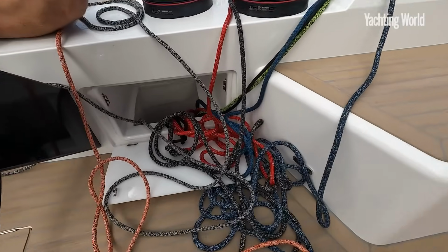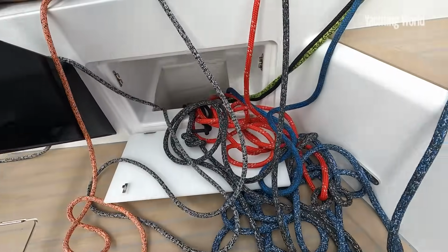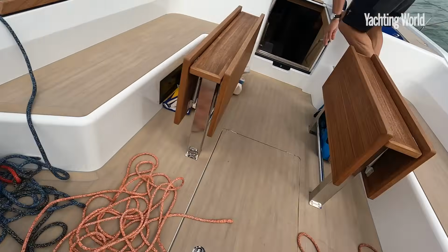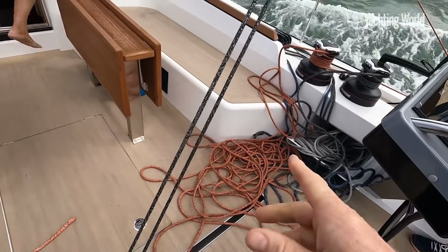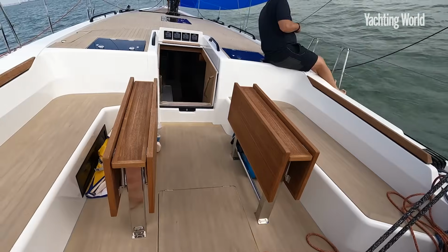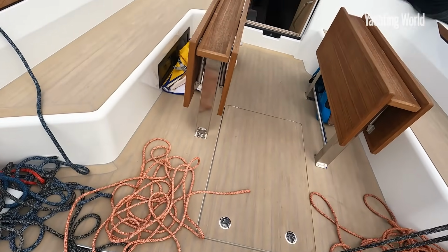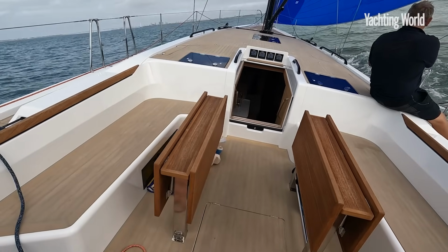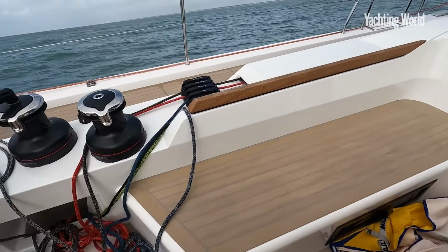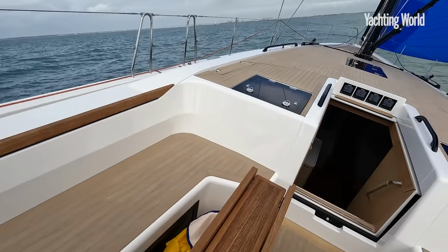So you can see here, they do have these lockers with little deep wells in there, but it still means you have to be disciplined about coiling them up and stowing them away. Obviously, with a spinnaker up now, you've got a lot of halyard and lots of sheet as well. So you want to keep it out of, especially if you do have a traveller, keep it out of that well as well. But the net gain is, being able to trim the boat from the helm is arguably worthwhile.